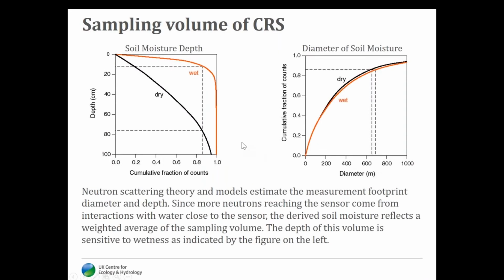So this is the point I was making about the soil moisture depth and the radius, that we're looking at the footprint, and we're looking at different conditions, wet and dry, having the fractions of neutrons that come from a different depth changing with the depth and with the conditions. But in terms of where the measurements are made within that footprint, so the diameter of the footprint, they do vary slightly between wet and dry conditions, but much less so than the impact on the depth. So the depth is very sensitive to wetness.